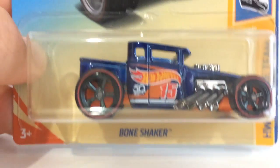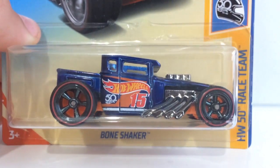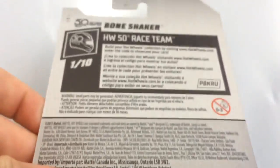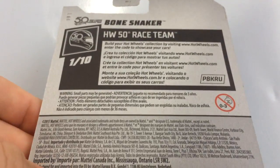But still, this is a pretty cool car. Not much to say about it, but it is still a very nice piece. I'm not going to be cracking it open, obviously, because of the rarity. There's also this thing on the top that says 50 years challenging the limits since 1968. We have a quick look at the back too. There's not much to look at, but we still have a bit of information there: Bone Shaker, 1 out of 10, Hot Wheels Race Team.